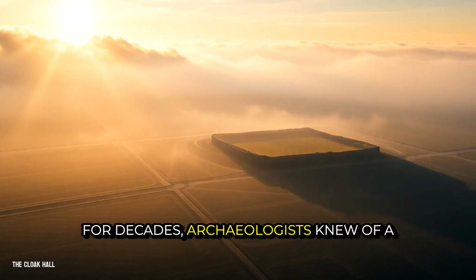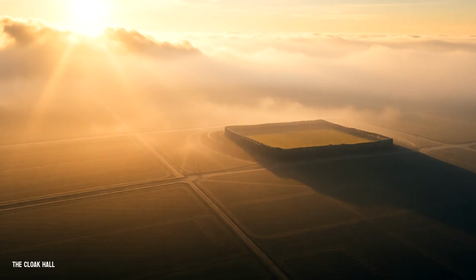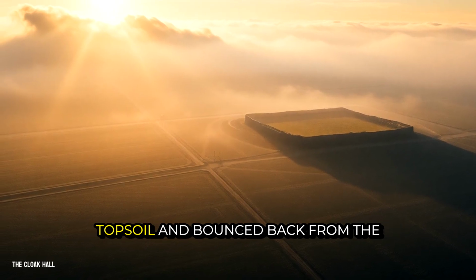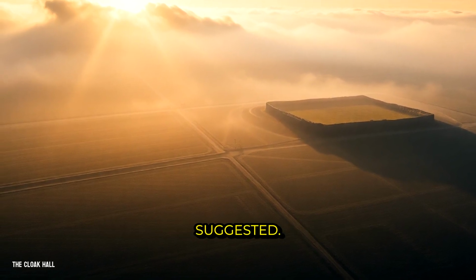For decades, archaeologists knew of a Roman fort there, but its size and layout remained uncertain. The ground-penetrating radar surveys changed that completely. The radar waves traveled through the topsoil and bounced back from the stone walls of a massive fort, far larger than the visible remains suggested.